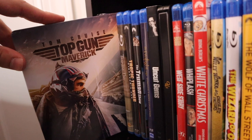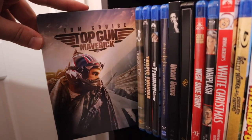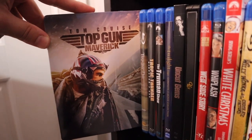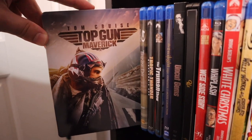Truly a thing of beauty, but this is my favorite movie of 2022, and an all-time great. I think years from now, we'll look back and be like, oh my gosh, remember when we saw Top Gun Maverick in theaters? Box office smash hit, and we just don't get practical effects, action, blockbusters like this with a lot of heart. Perfect movie, in my opinion.